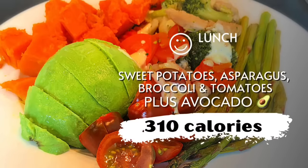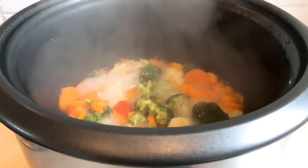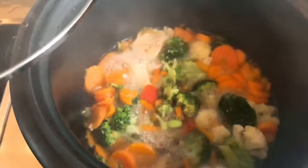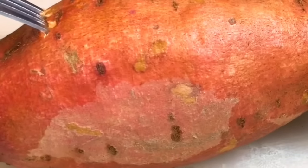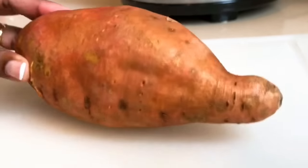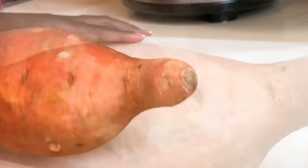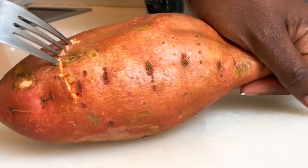The main course for lunch is sweet potato accompanied by mixed vegetables, asparagus, tomato, and avocado. It takes 4 to 5 minutes boiling the vegetables and then cooking the sweet potato in an oven. That will take about 40 minutes. But first, you're going to assault this potato because you need heat to go through it. Sorry, Mr. Potato.